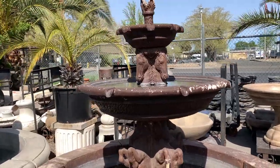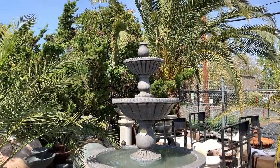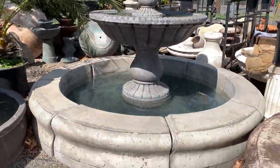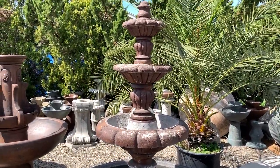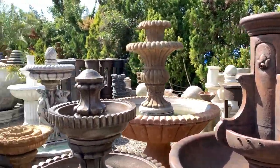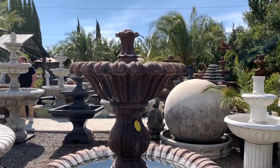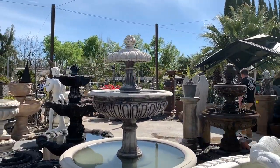This one's $4,800. This thing is massive. This one's just over $5,000, and it's got a nice basin at the bottom. This one's $2,000, a little skinny guy. I really love the way that this one looks. This place just goes on for absolute ever. So let me show you guys what else we have here.